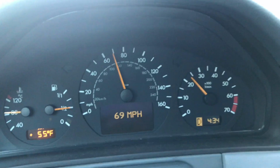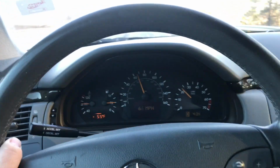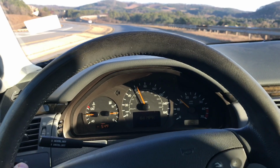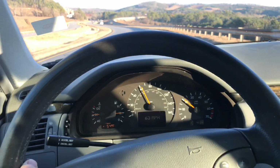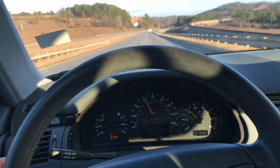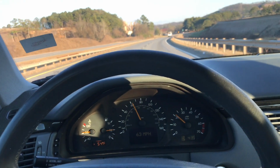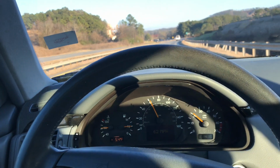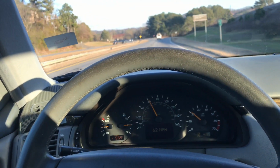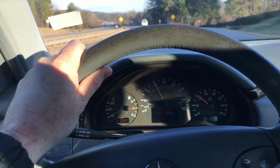Ooh-wee. She's quick. And that wasn't a foot to the floor. I don't know if my E430 is any faster than this model E320. I honestly don't know if there is a difference in the 0 to 60 time, because this thing is quick. But one thing I am noticing right off the bat, and I really, really like this, is the E320 is lighter in the nose.